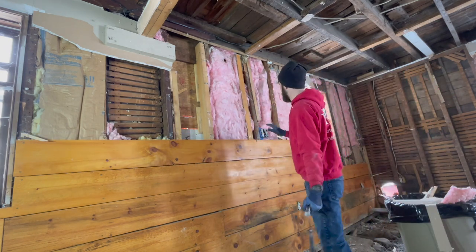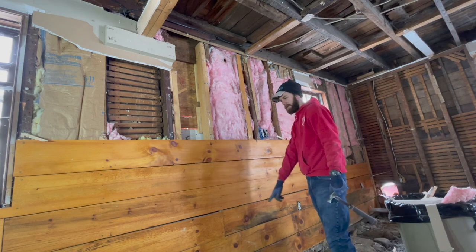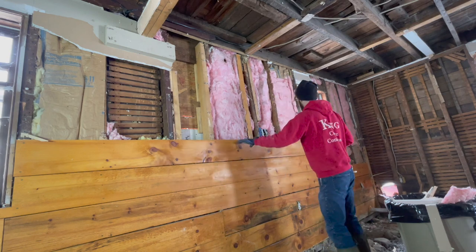So I'm trying to be careful now because this, and these electrical boxes down here that I don't think you can see, actually do have power to them.